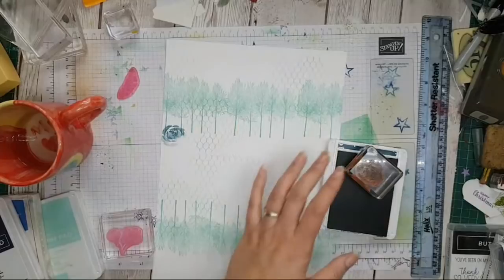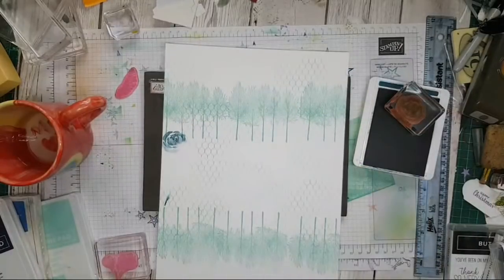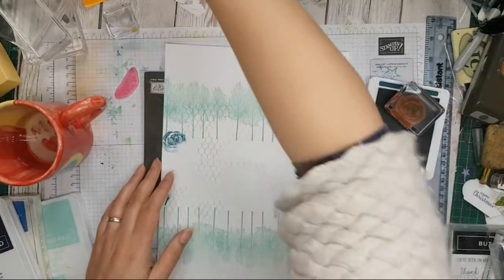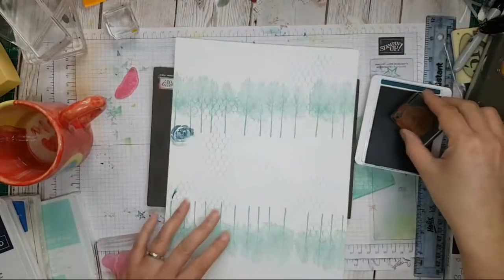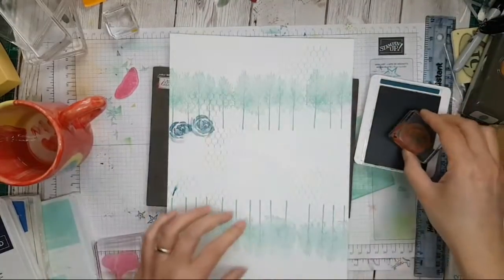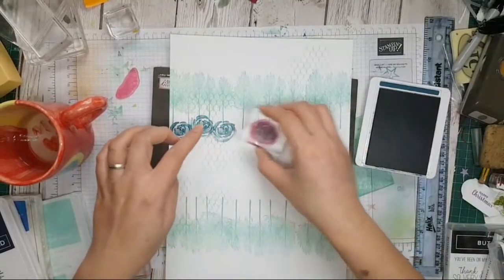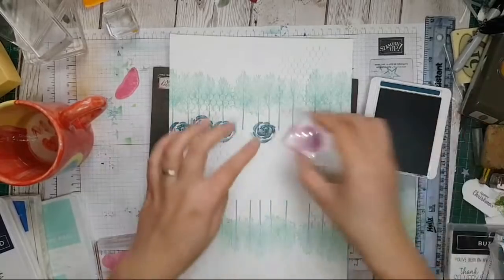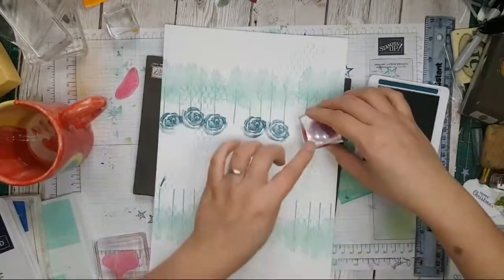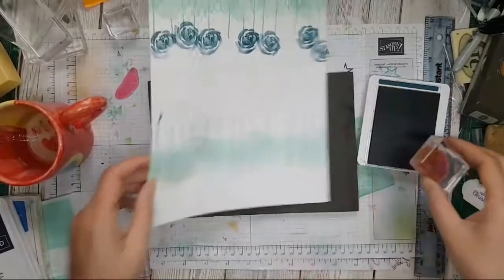Right, I'm going to get my Stampin' mat because then the colour will go on better. Sorry about my messy desk. Oh, I've already got ink splatter somewhere. I don't want to make them go equally all the way across. I would like it to be a bit more random.